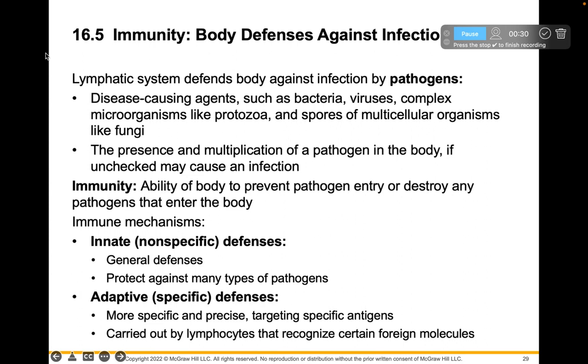And it's all about fighting pathogens. That's anything that causes infection. Disease causing agents like bacteria, virus, protozoa, which are single celled organisms, and then even fungal spores. The presence and multiplication of a pathogen, if unchecked, can cause an infection, and so that's what the immune system's working against to reduce infection.